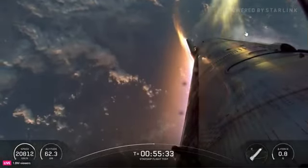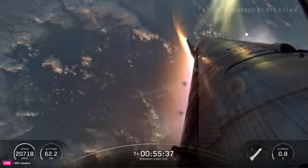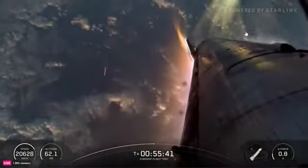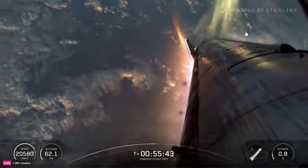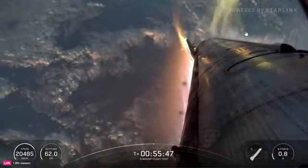All right, so about 55 and a half minutes in, you can see the sun is up. Again, we intentionally designed these flights to lift off in the evening here so we get these daylight views, so we can get as good a video as possible on the ship, assuming we make it all the way down.